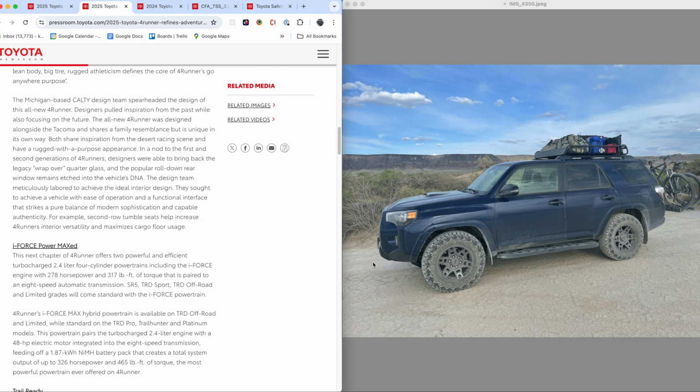Because previously, it required a button up near the rear locker to activate A-Track. And A-Track, I think, is probably the most underrated and underused feature because nobody knows what it does. But A-Track is about as close as you can get to a front locker without actually having one. It's not as good as a front locker, but it's going to get you out of probably 80% of the scenarios where a front locker would help.